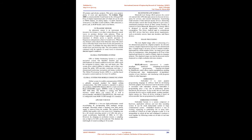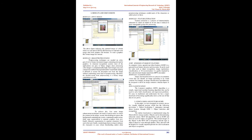Global Positioning System. GPS, or Global Positioning System, is a satellite navigation system that furnishes location and time information in all climate conditions to the user. GPS is used for navigation in planes, ships, cars, and trucks also. The system gives critical abilities to military and civilian users around the globe. GPS provides continuous real-time, three-dimensional positioning, navigation and timing worldwide. The Global Positioning System, GPS, is a satellite-based navigation system made up of at least 24 satellites.